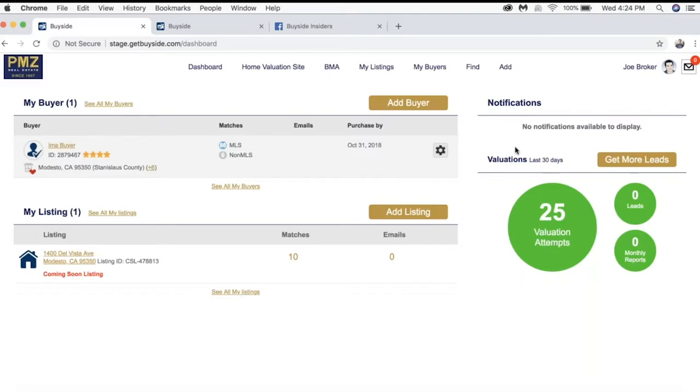On the right-hand side, you'll see notifications. So anytime there's a matching buyer or a matching listing with any of your inventory, we're going to notify you. Also, if your buyer is not a 4-star buyer, we're going to let you know so that you can update that buyer so it's more appealing to listing agents and also potential sellers. So we're going to be diving into that in the next webinar. So again, stay tuned for the next webinar.